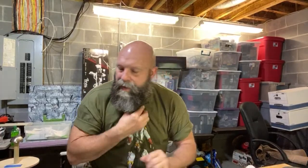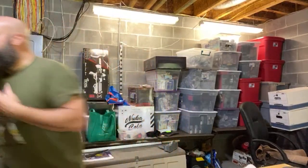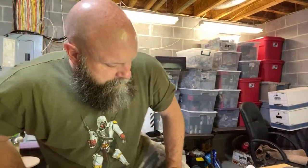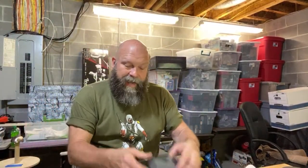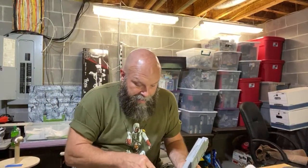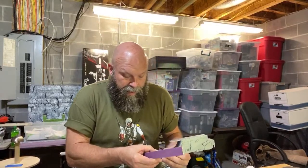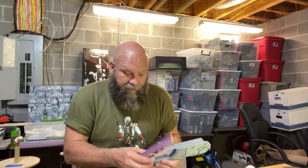So yeah, we're going to experiment a little bit with this bad boy. I need to get it painted up, primed up, and all that other good stuff. I walk around my table and get me some sandpaper. When I was looking at it, it's actually not too terribly bad. I was actually really surprised how good it actually looked.